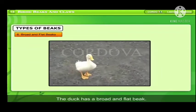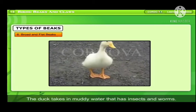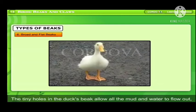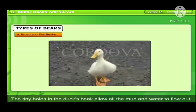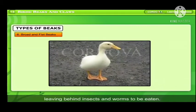6. Broad and flat beak. The duck has a broad and flat beak. The duck takes in muddy water that has insects and swarms. The tiny holes in the duck's beak allow all the mud and water to flow out, leaving behind insects and worms to be eaten.